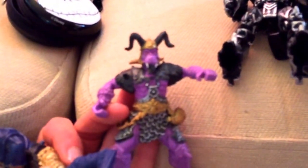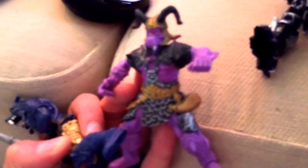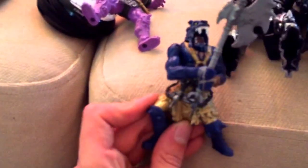This guy's got some sort of purple, it's like a dragon's head, but he's got like a goatee. Yeah, he was pretty cool. And then this guy who's got like the head of a tiger, maybe, but he's blue. He's got an axe. And they did me that big bundle there for £4, so I was really chuffed with that. That's the bulk of this week's haul.